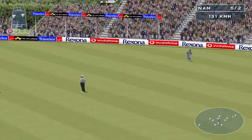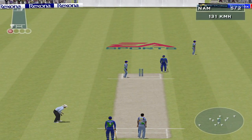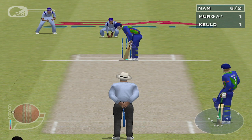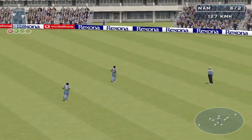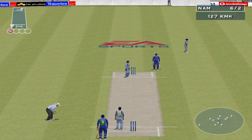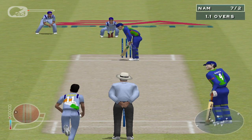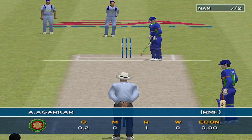Yeah. The batsman will have to run these. Just one run. Six runs came from that over for Namibia. The openers will be looking to take advantage of the fielding restrictions early on. Flicked away nicely. Fielded down at fine leg by Harbhajan Singh. There's just one there. Stopped by Kumble. Kilda waiting at the striker's end.